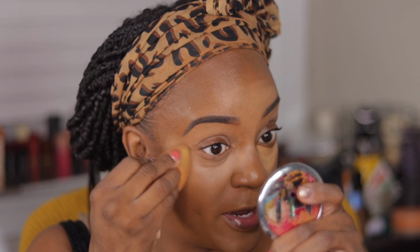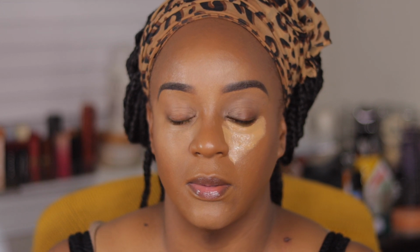I'm sorry I talked so bad about this concealer, and I was so tempted to throw it away when I was doing my concealer declutter, and I'm so glad I did. So glad I did. Because it is really beautiful.